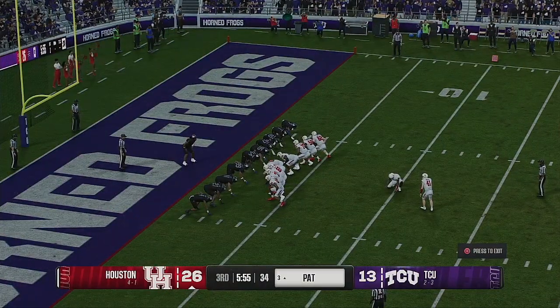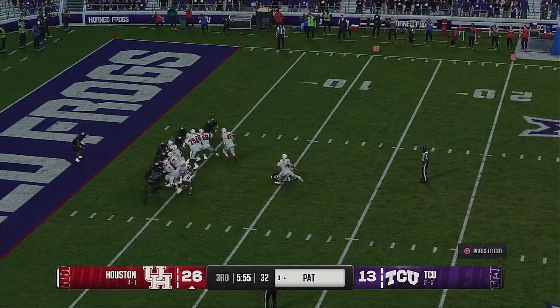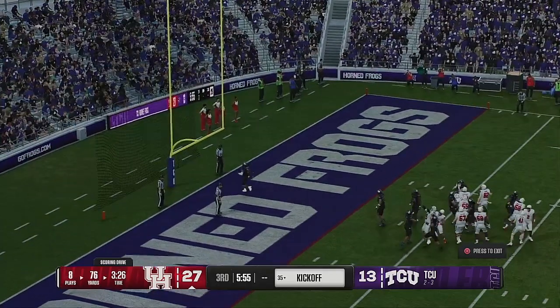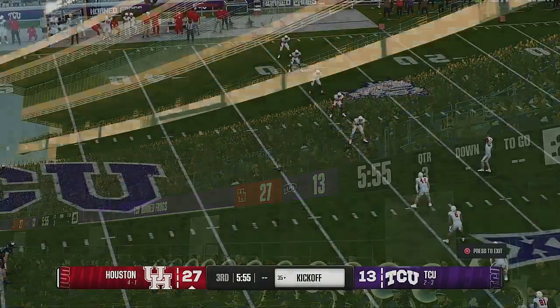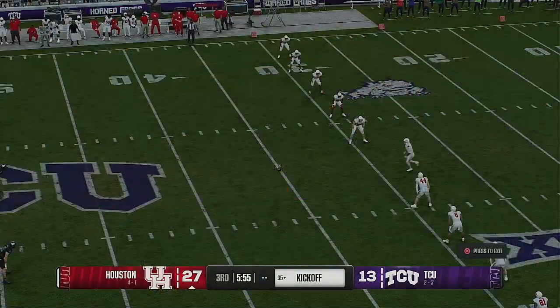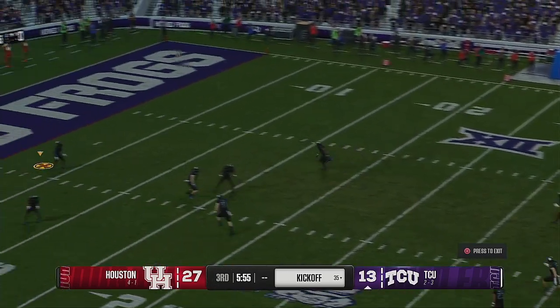They'll try to add another to their lead. And the extra point pushes the lead to 14. And let's check in with Kevin Connors in the studio. Kevin? Dynamite matchup today, fellas. Let's show you what's going down.